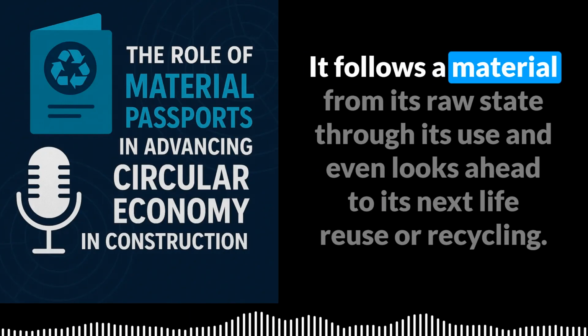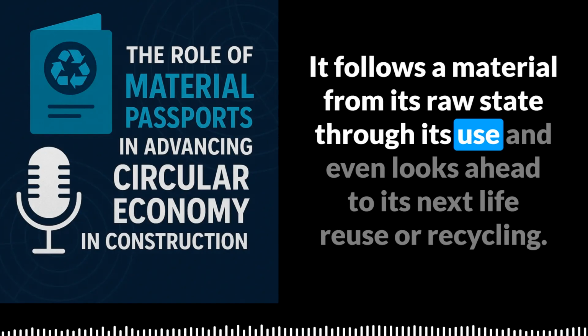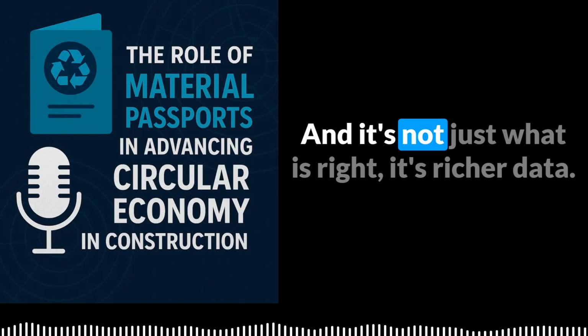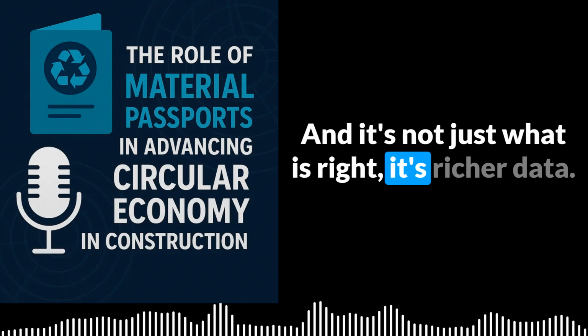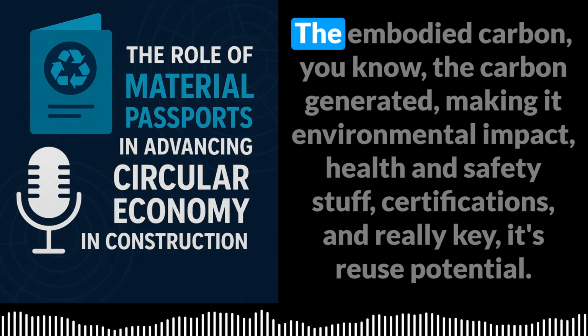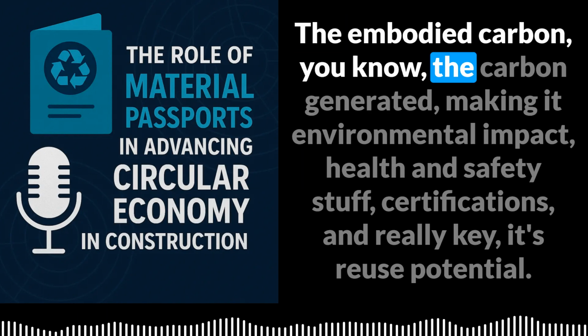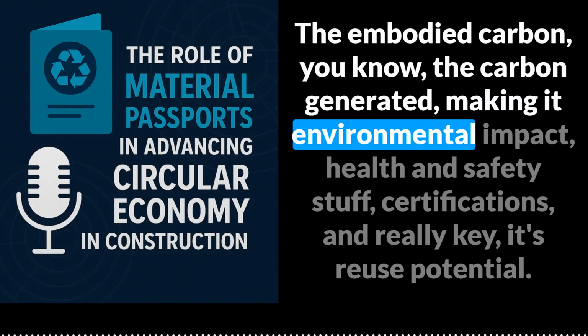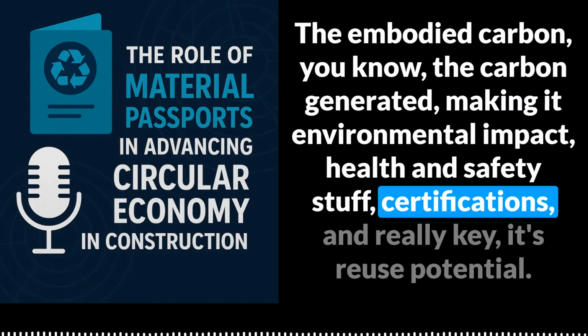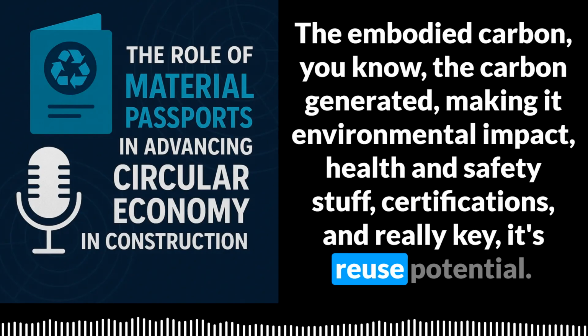Exactly. It follows a material from its raw state through its use and even looks ahead to its next life, reuse or recycling. And it's not just what is, right? It's richer data. Oh, definitely. We're talking type, quantity, the embodied carbon, the carbon generated making it, environmental impact, health and safety stuff, certifications, and really key, its reuse potential.